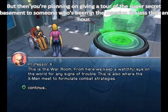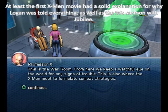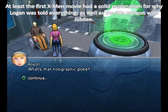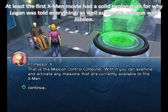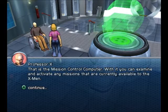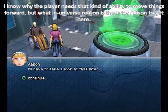This is the War Room. From here, we keep a watchful eye on the world for any signs of trouble. This is also where the X-Men meet to formulate combat strategies. What's that holographic globe? That is the mission control computer. With it, you can examine and activate any missions that are currently available to the X-Men. I'll have to take a look at that later.